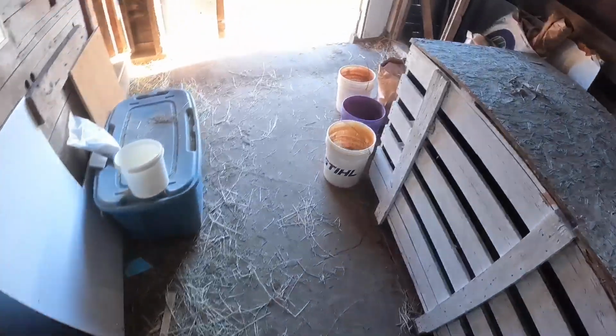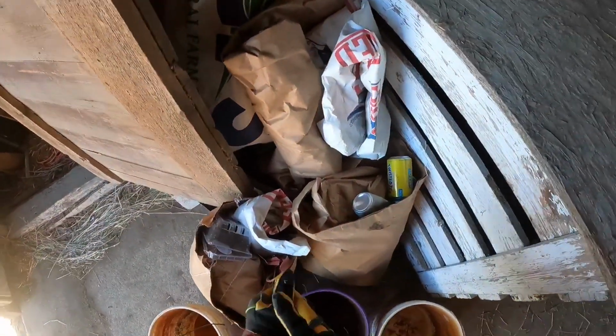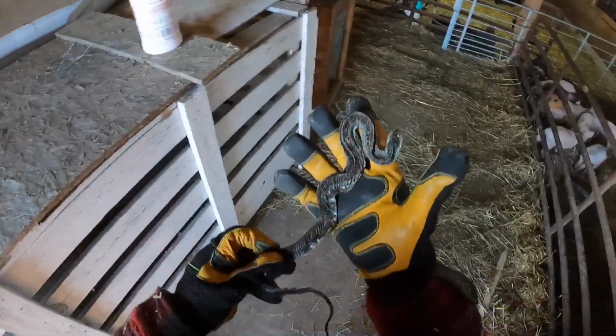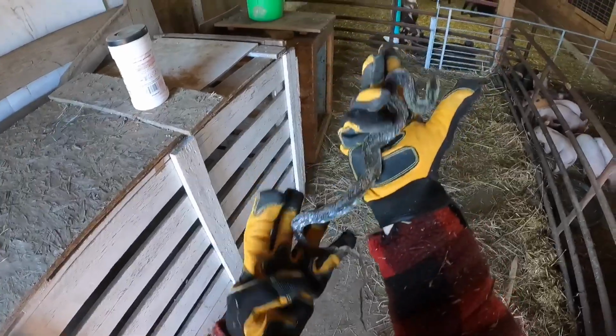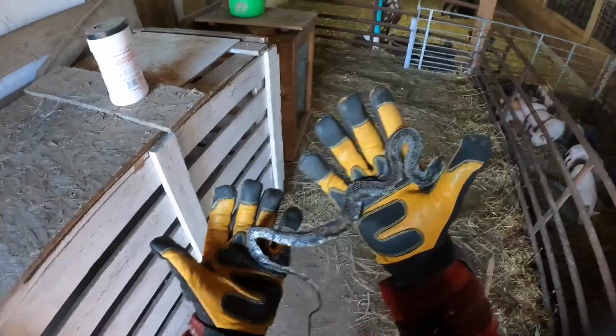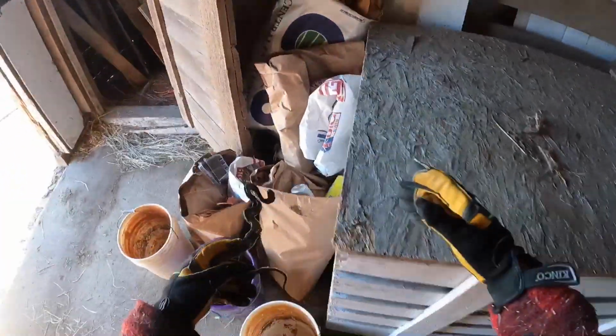Actually, I think it was 2 days ago now, I found this. Oh, where did it go? I found a snake. It was actually in the hay feeder. So the goats don't eat everything, because they did not eat this snake. This was laying in the bottom of their hay feeder in here. Obviously, it must have got run over when they were cutting and baling hay last year. Baled up. Kind of gross, but it's also kind of interesting.